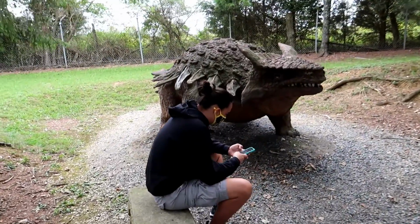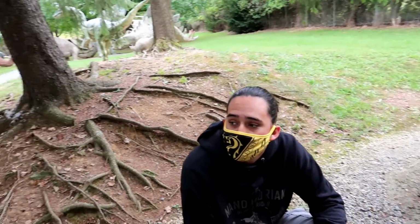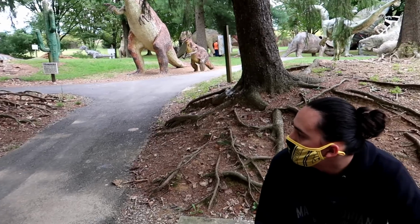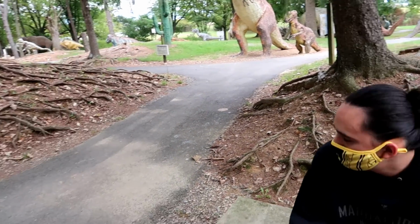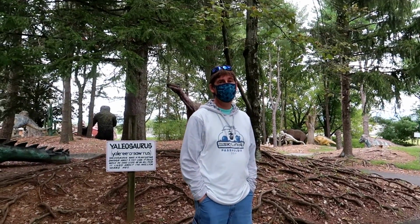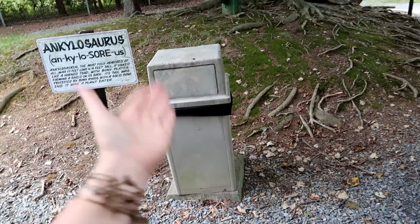So guess what, Lakelyn? The woolly mammoth over there, when they first made it, originally had fur on it, and it actually had moving parts. Oh, really? Yeah, and it's sad that it's not like that anymore. Which one is this? The woolly mammoth. That's cool. And here is your prehistoric trash can.